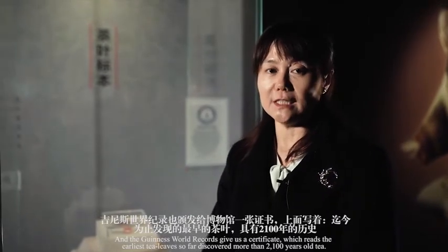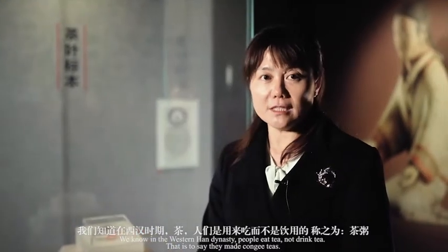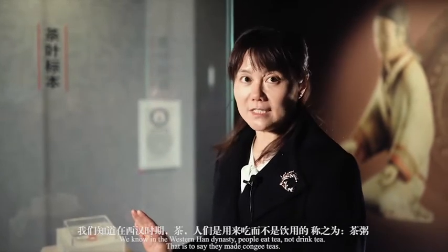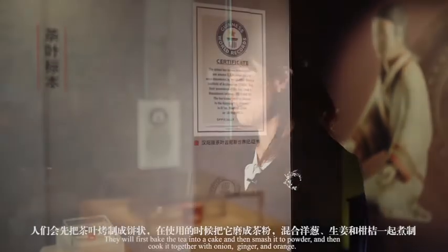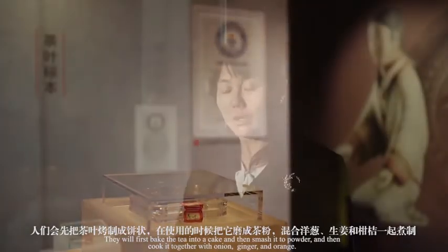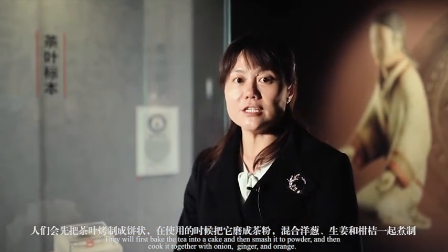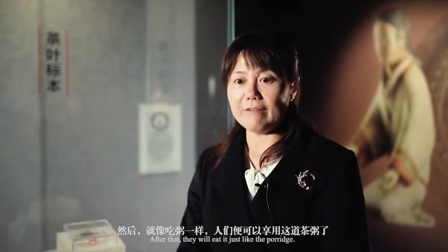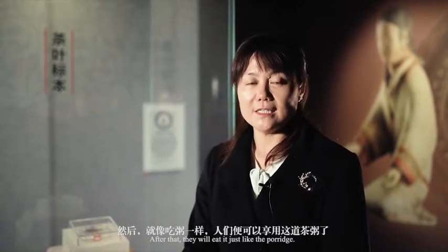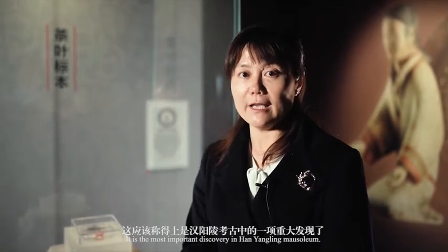2,100 years old. We know that in the Western Han Dynasty, people ate tea, not drank tea. That is to say, they made congee tea. They would first bake the tea into a cake, then smash it into powder, and then cook it together with onion, ginger, and orange. After that, they would eat it, just like porridge. And it is the most important discovery in Hanyangling Mausoleum.